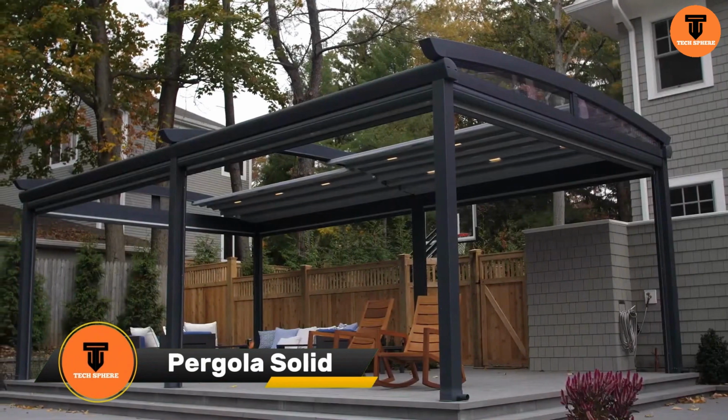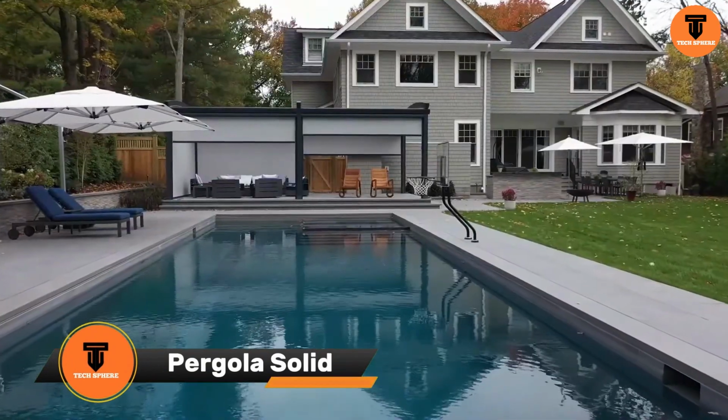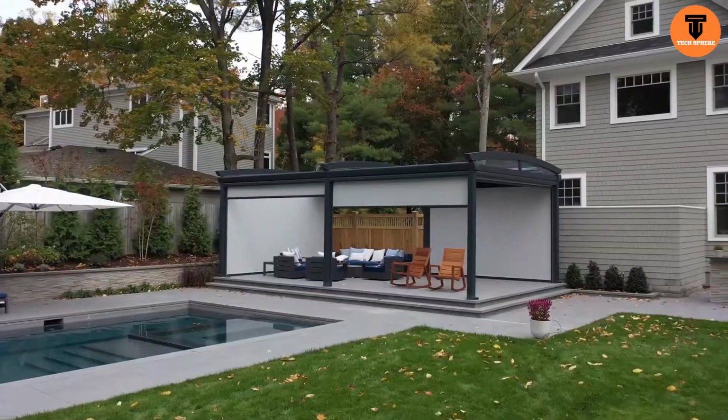Pragola Solid. Transform your outdoor space into a stylish retreat with the stunning Pragola Solid.